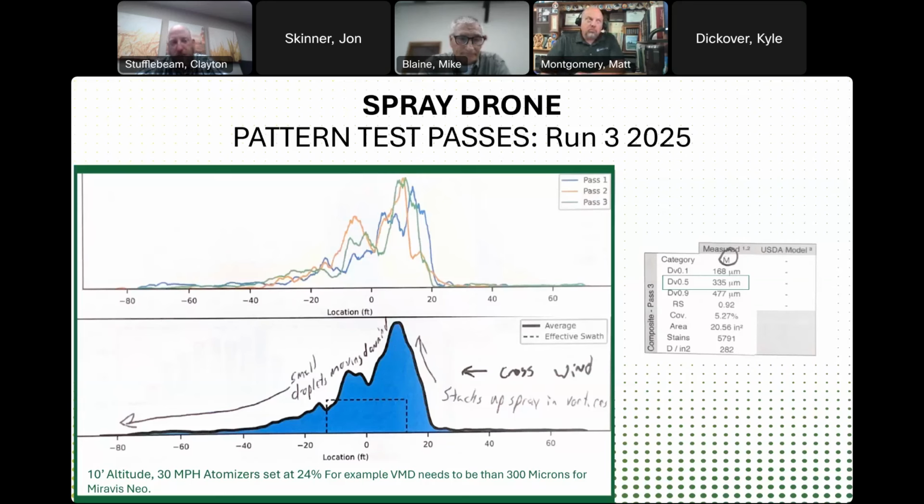My location being 0 here, the wind did change direction. I had quite a crosswind, but you can see pass 1, 2, 3 was almost identical. The average pattern of all those is there in the blue at the bottom, and we landed on a 26-foot swath. Helio's marketing material says 40. I'm going to run 26.